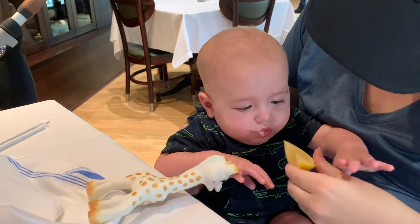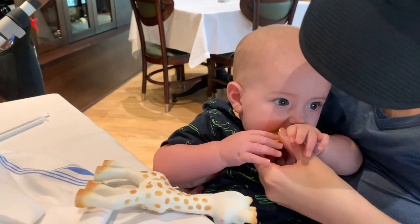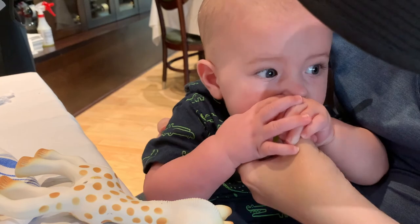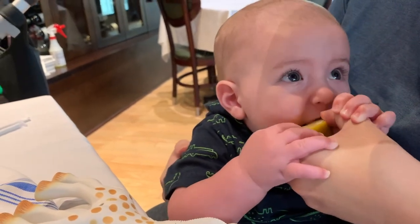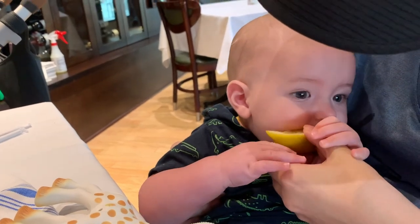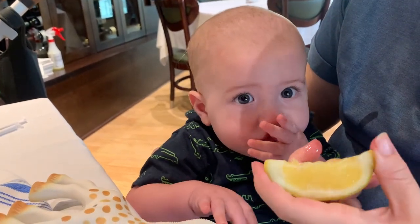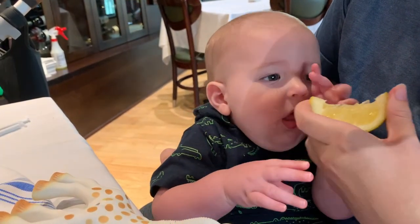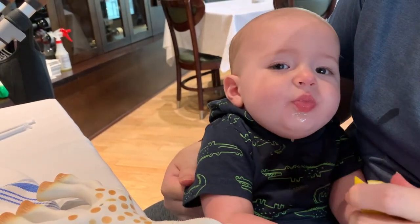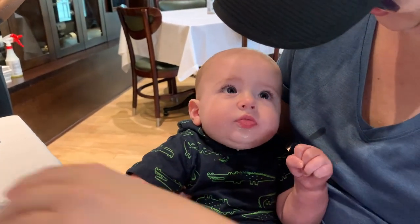You like a lemon? I think he likes it. I think so too. Yeah. No. Lincoln, is that sour? He's not even puckering his lips. Yeah. Here, let's get a little lemon juice in there. No seeds? Ready? Ready? Silly boy.